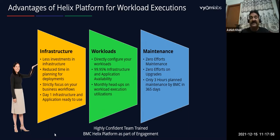For workload automation, you can directly start with the Helix platform, where the framework is ready and everything is built. You just need to configure, deploy the agents on your respective application servers, and start constructing your workloads, without even bothering about the uptime and the SLAs, because AWS provides 99.95% application availability, and you even get a monthly heads-up about the investments you have been making to execute the workloads as a customer.